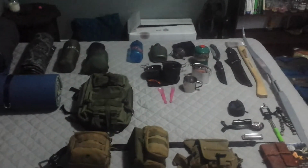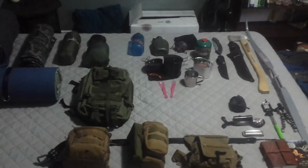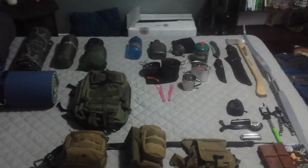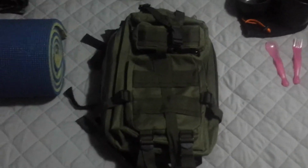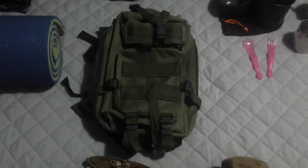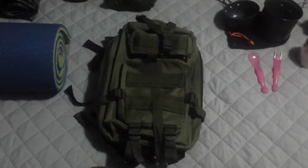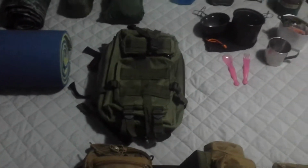So, as per requested, here's a gear overview of pretty much everything I have and throw into that pack right there. Yeah, it's a 30 liter or 35 liter, one of the two. Got it off eBay for like 40 bucks.